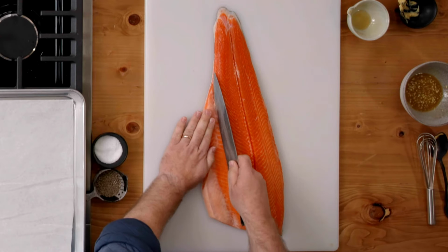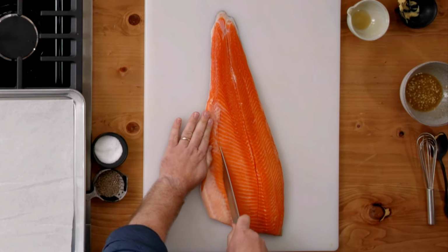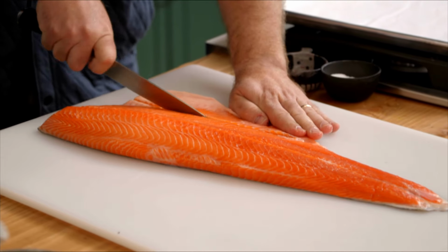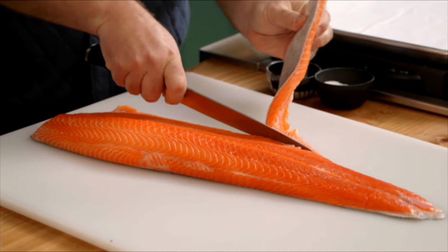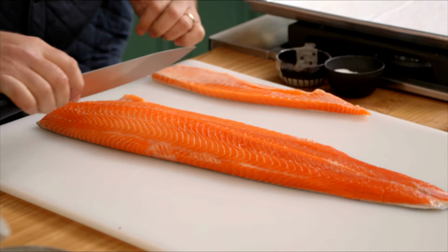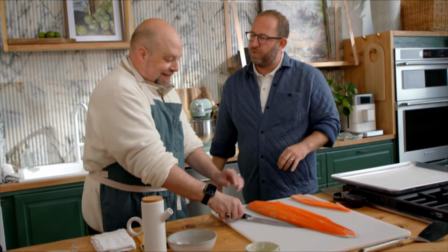Now, this is the belly part. So sometimes I like to just cut this part off so it cooks even. And this can be like a chef snack. So we just kind of take this off. But what I want you to do is, you can see there's kind of this cut in the middle. So now just kind of cut portions. And again, try not to go through the skin.